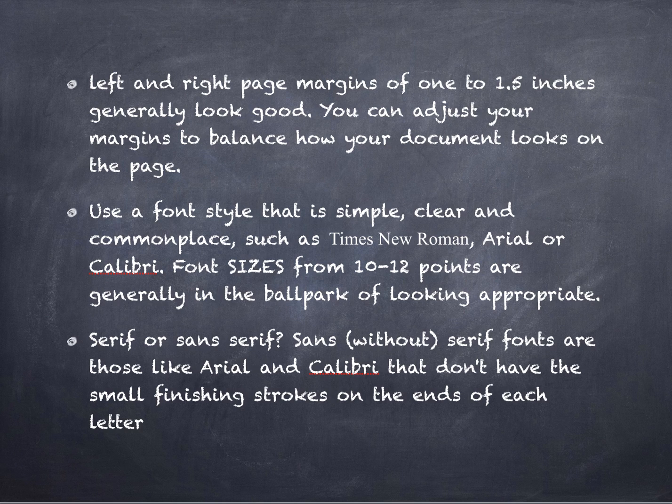Just like with your resume, you should use a font style that's simple, clear, and common, such as Times New Roman. Font size should be 10 to 12 points, generally or appropriate. 12 points is best. Serif or sans serif. Sans means without serif, and serif fonts are the ones that have the little lines at the end of the letters. It's just based off of how well that font is going to be able to be read. You definitely want to stay away from any font such as script. That would be more of a cursive writing. They're pretty, but it can be very overwhelming when you're reading a whole page.